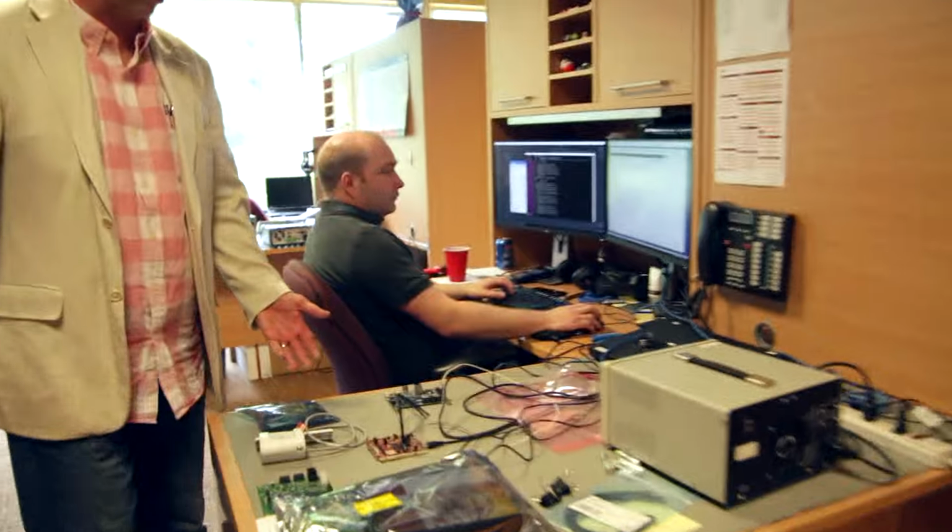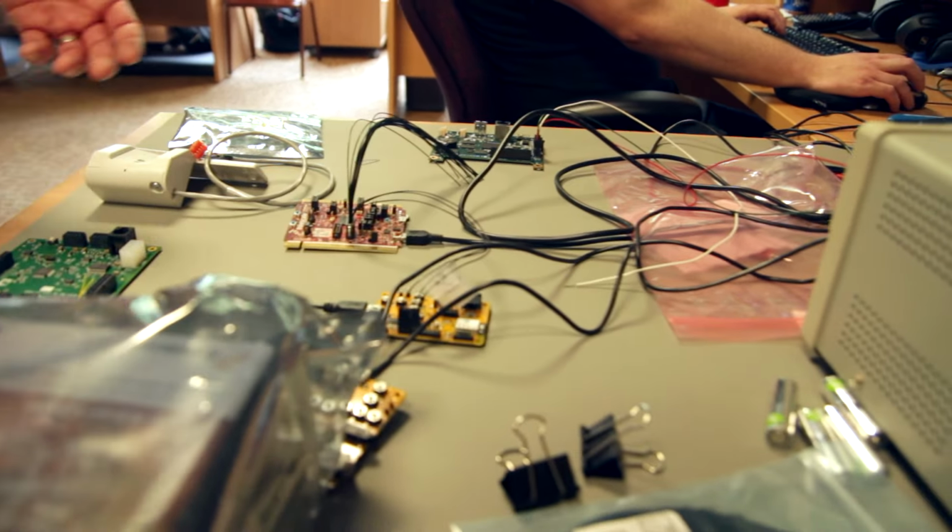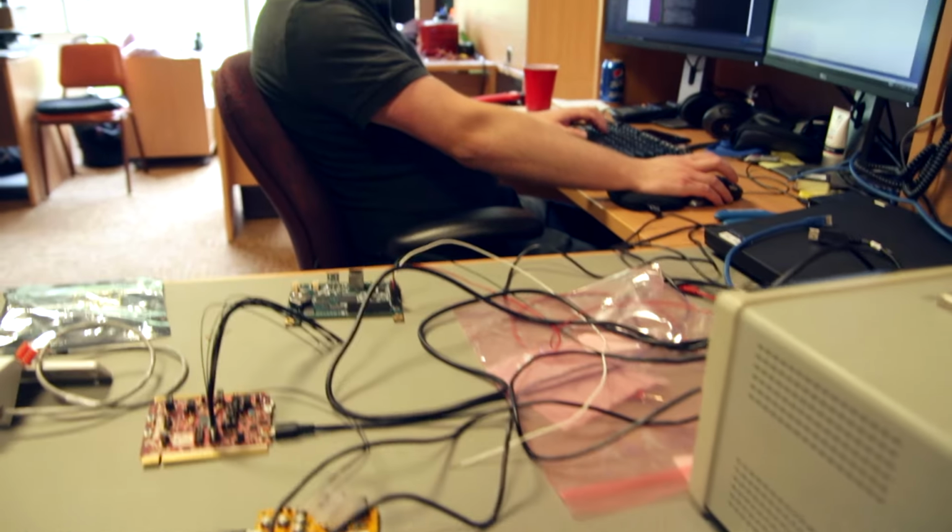If you look at Nick's desk here, he's got, again, a static mat. He's got a lot of electronic circuit cards that I don't know whether he's doing a hardware or software or both on these things. Software, okay.